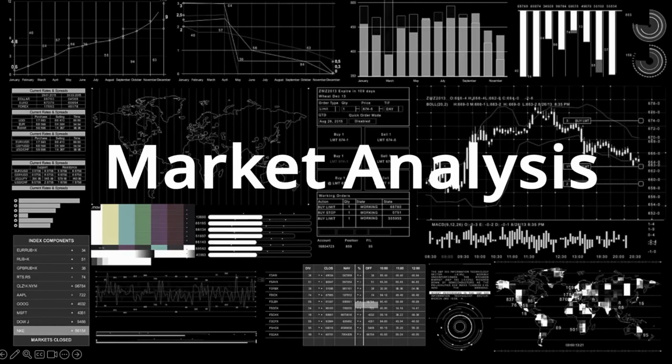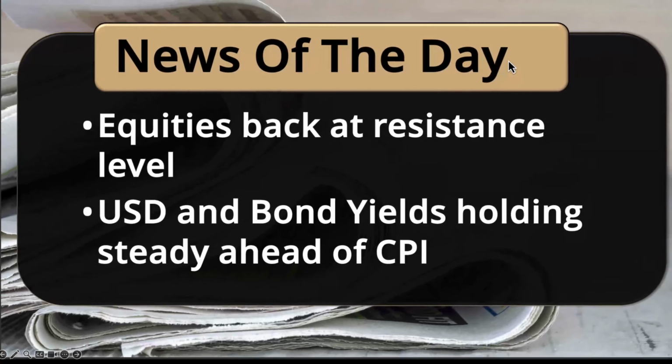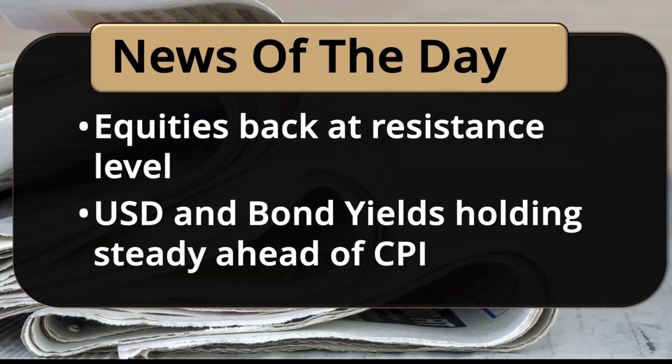So as we jump into the market analysis, let's take a look at the numbers and the news of the day. Let's just start with the news. The equity markets are now back at the resistance level. Quite a recovery. The market looked like it was in trouble just 3 weeks ago. So we've seen the market really make a nice comeback here.